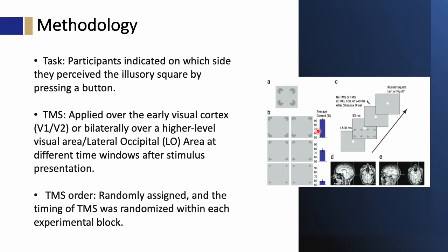TMS was applied over the early visual cortex or bilaterally over a higher level visual area at different time windows after stimulus presentation. The order of TMS target location was randomly assigned, and the timing of TMS was randomized within each experimental block. Data were gathered in multiple sessions, and each session consisted of practice blocks and experimental blocks. The researchers used an fMRI-guided navigation system to monitor the position of the TMS coil during the experiment.